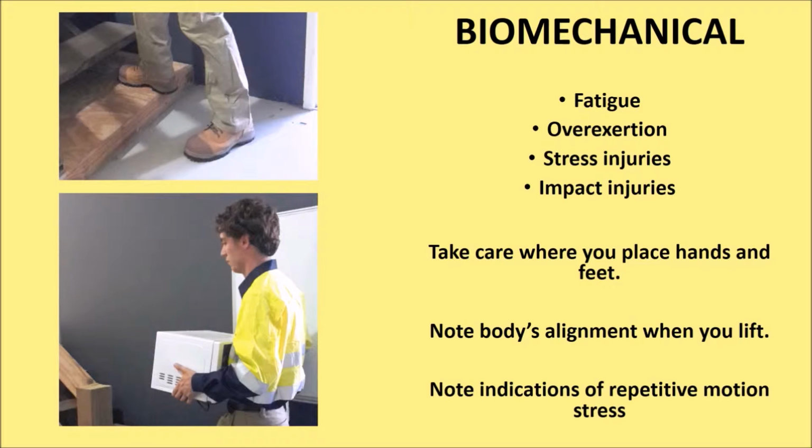Pay attention to your body's alignment when you lift, and switch tasks when your joints start to ache or you get other indications of repetitive motion stress.